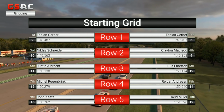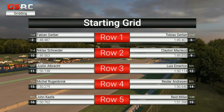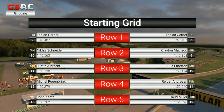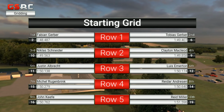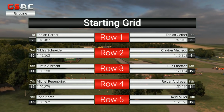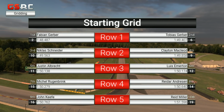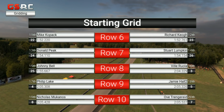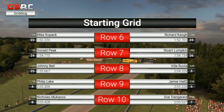Lewis Emerton challenged for the win, but he's starting back in 6th. Still, an improvement in his pace has put him in position to find good points all season long. Michelle Rugenbrink will be starting in 7th with Radar Anderson in 8th. John Keefe starts 9th. He's followed by Reed Miller, who's come over to the GTPs instead of running his usual GTO car, starting in the top 10. Mike Kopak will be P11 at the drop of the green. Richard Keogh starts 12th. Donald Peake starts 13th. Stuart Lumpkin 14th, and Johnny Bell 15th, the last of our GTPs.